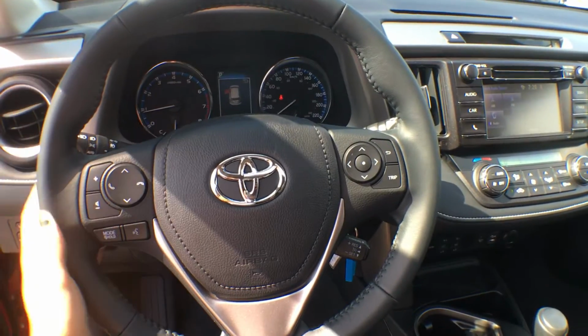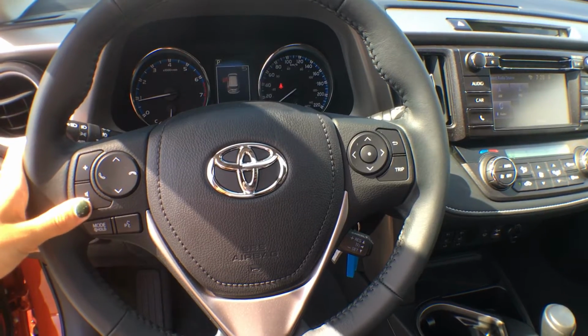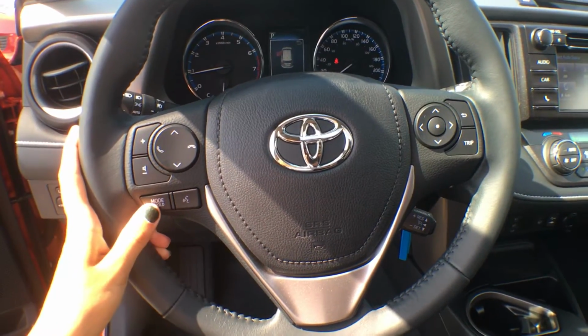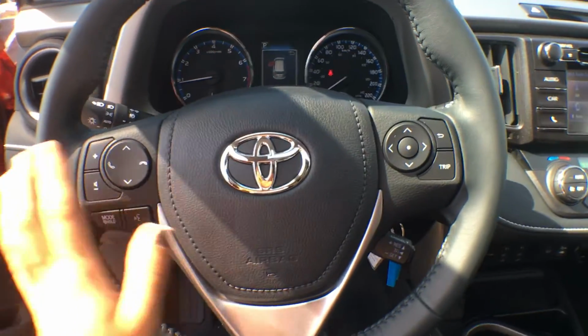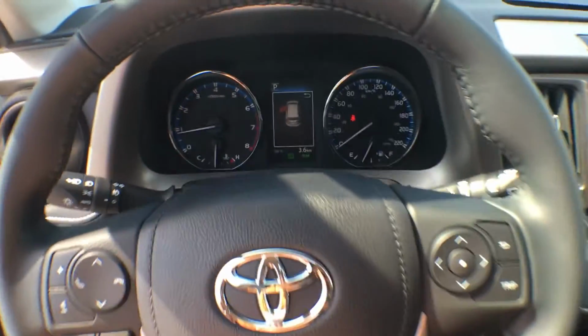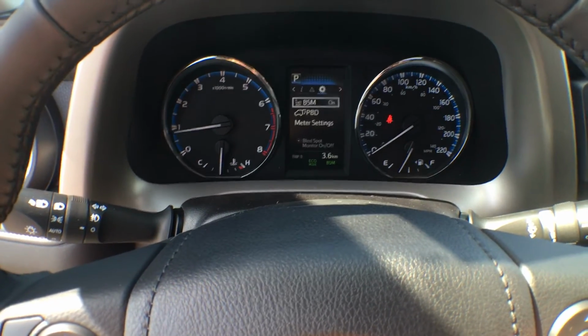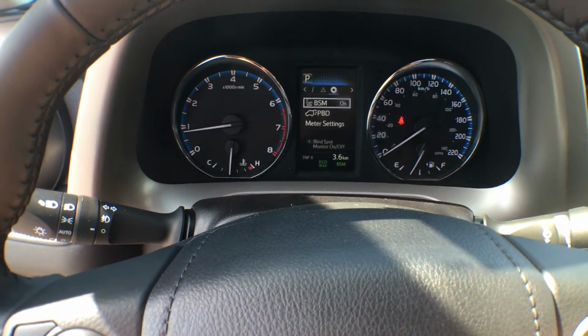On your steering wheel itself, we have tons of controls. It is a leather wrapped steering wheel. We have our volume up and down as well as your up and down arrows, your pickup and your hang up for Bluetooth. We have our mode button as well as our voice recognition. On the right side here, all of this does control your multi-information display, which you can see in the center of your dash there. So simply by clicking through it, you can see all the different settings.